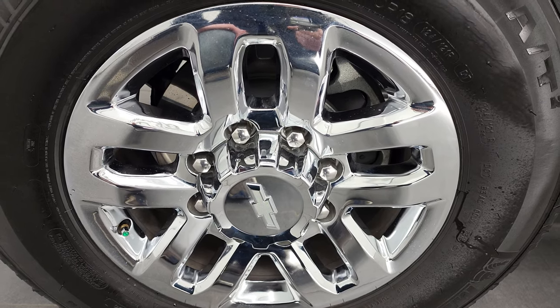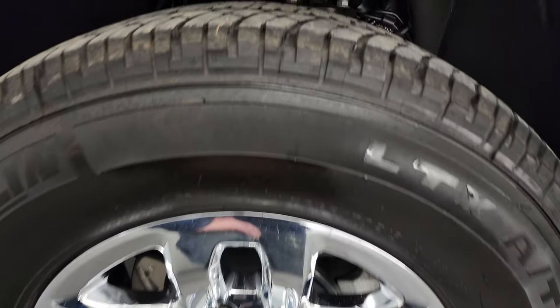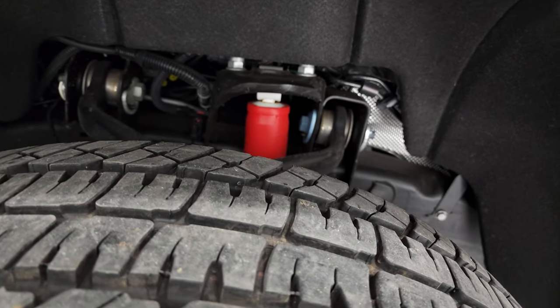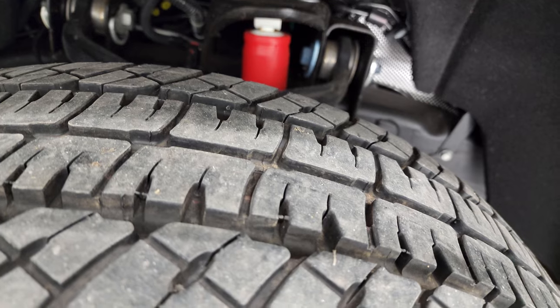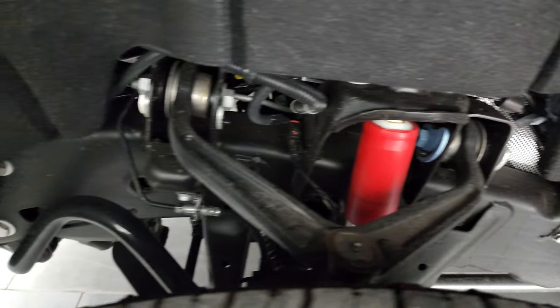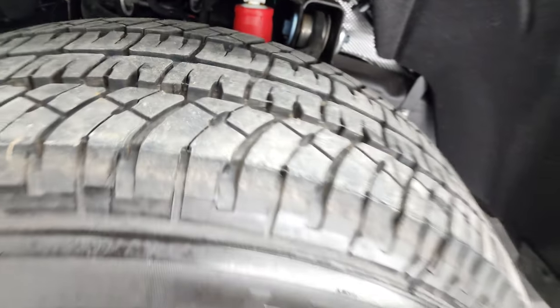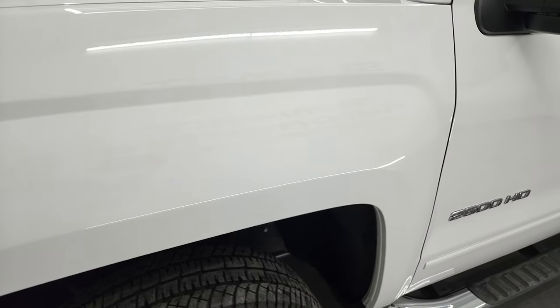Has the chrome 18-inch rims, and then has the Michelin LTX LT265/70R18 tires. These tires look very new. I'd say 90% of the tread or better. Look how clean that frame and underbody is. This thing looks like it's brand new underneath. And in actuality, it's 3 years old, so very clean underneath.